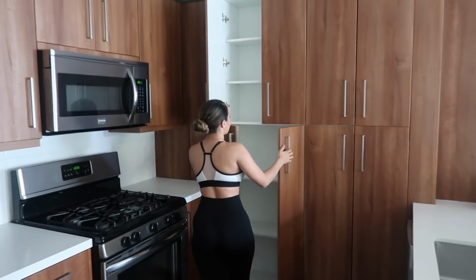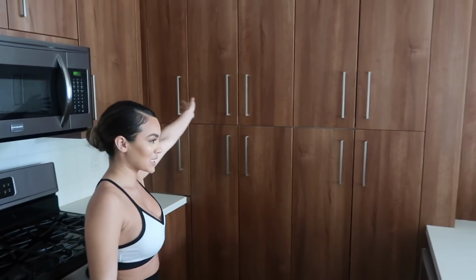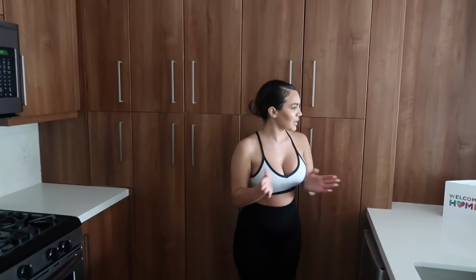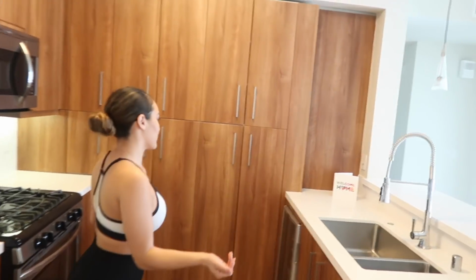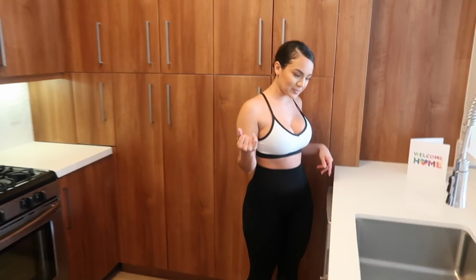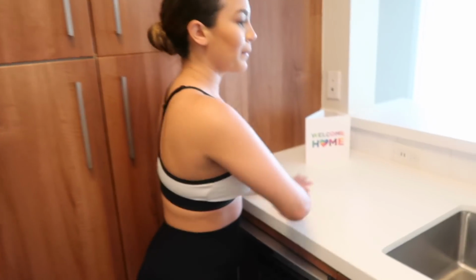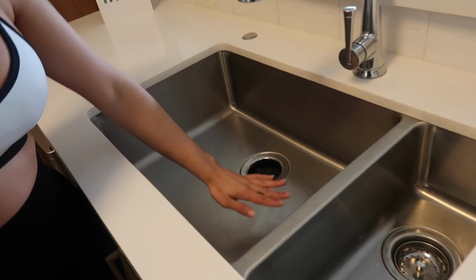Just kidding, guys. So on this side, we have this huge pantry, which is a ridiculous amount of space. Oh, we should turn on some lights, shouldn't we? Yes, let's turn some lights on. There you go. Let's see what we're working with here. So right here we have our beautiful countertop, super white, clean. We love that. Super fun and fresh.